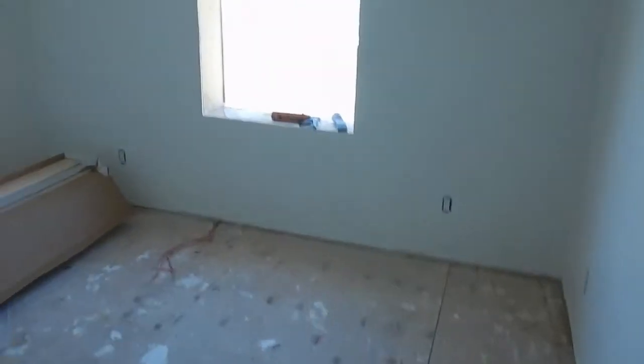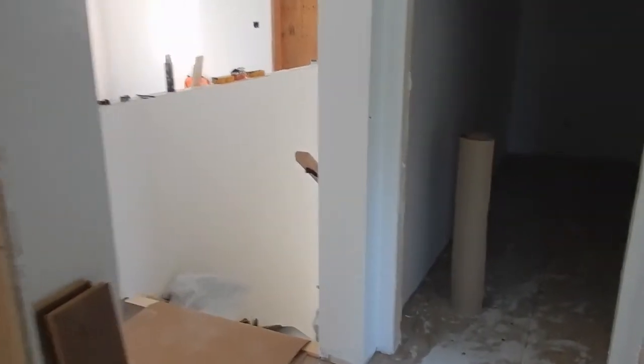And this is as far as they got in terms of the flooring into the hallway, into the bedrooms as well. So things are moving along, but they definitely are not as far along as we had hoped. Again, because the window was not here, the tiling can't be finished. So hopefully the windows are going to be installed early next week.